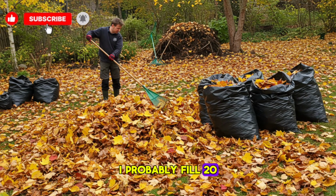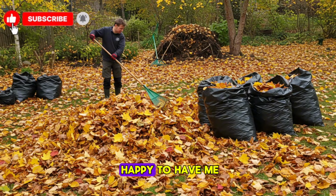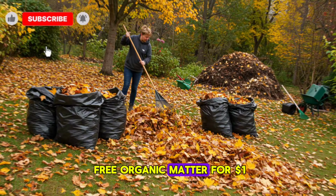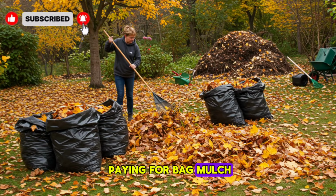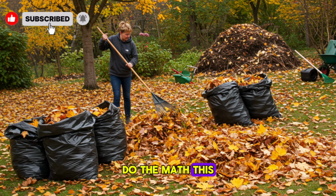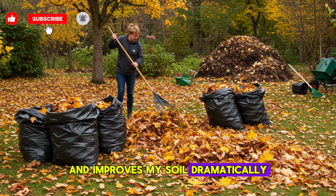I probably fill 20 bags every October with leaves from my property and neighbors who are happy to have me haul them away. That's 20 bags of free organic matter for $1.25 per bag versus paying for bagged mulch next spring at $8 per bag. Do the math. This October habit saves me a fortune and improves my soil dramatically.